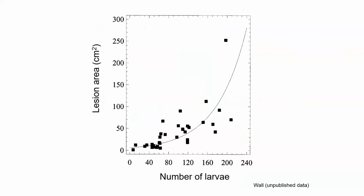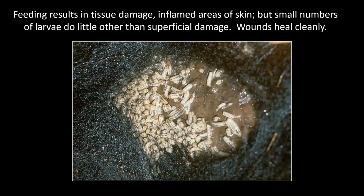Now, when the larvae start feeding on the skin, they produce this lesion. A single batch of larvae, around 200 or so, will produce a lesion about the size of my hand, but it's not a huge lesion. The size of that lesion is directly proportional to the number of larvae. Generally, the feeding will result in tissue damage and inflamed areas of skin, but small numbers of larvae, like a single egg batch, will do relatively little other than superficial damage, and the wounds usually heal fairly cleanly.